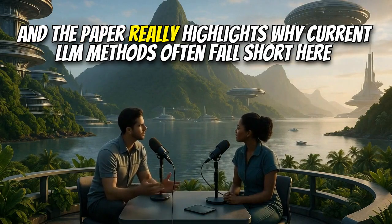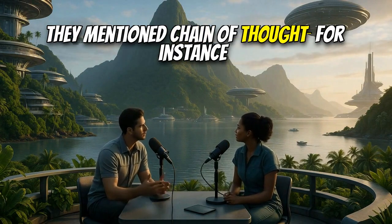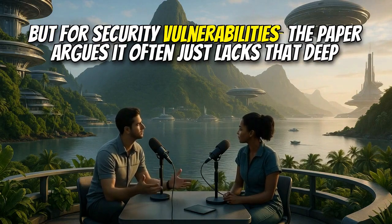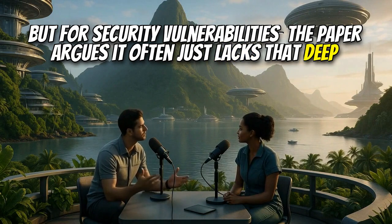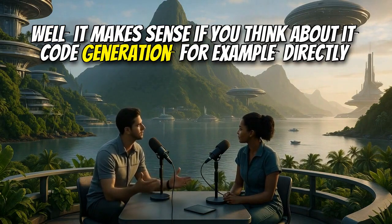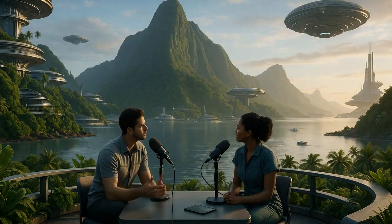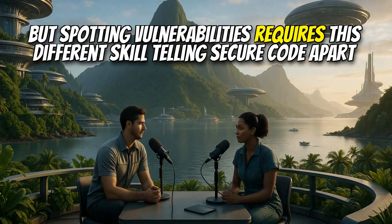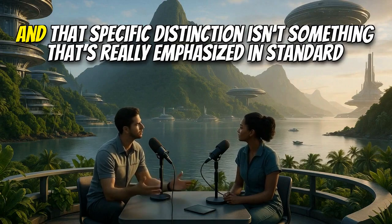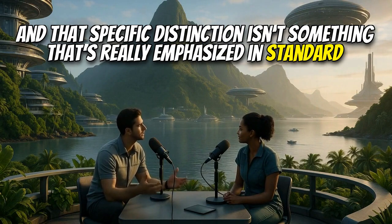Exactly. And the paper really highlights why current LLM methods often fall short here. They mentioned chain of thought, for instance. Right. Yeah, it works well elsewhere, but for security vulnerabilities, the paper argues it often just lacks that deep security-specific understanding. Well, it makes sense if you think about it. Code generation, for example, directly benefits from an LLM seeing tons of code during pre-training. But spotting vulnerabilities requires a different skill, telling secure code apart from insecure code. And that specific distinction isn't something that's really emphasized in standard pre-training.